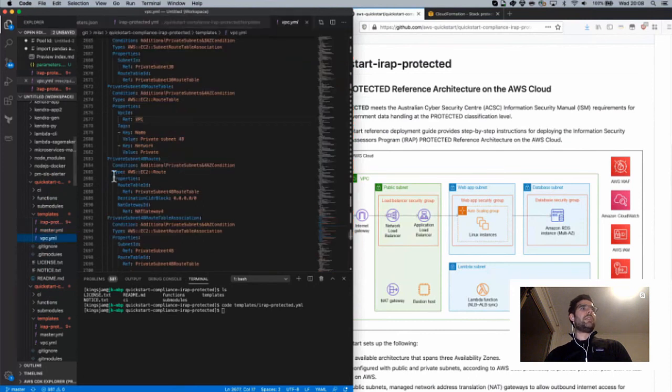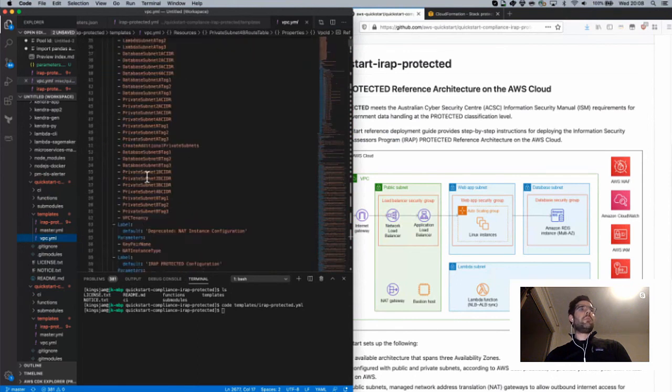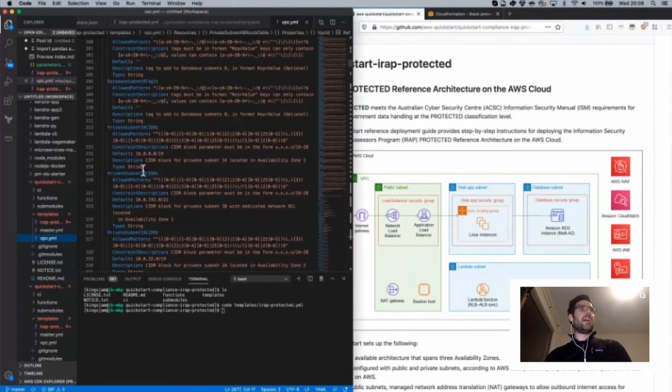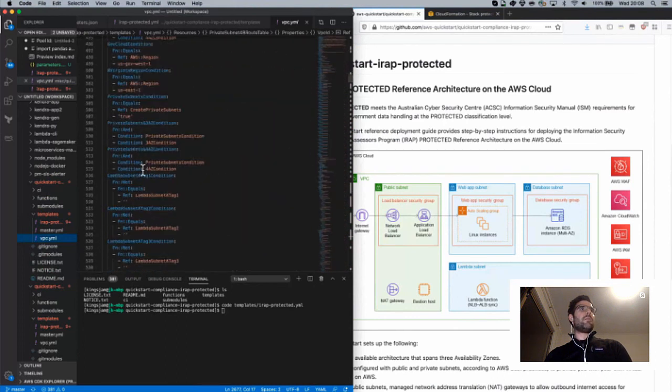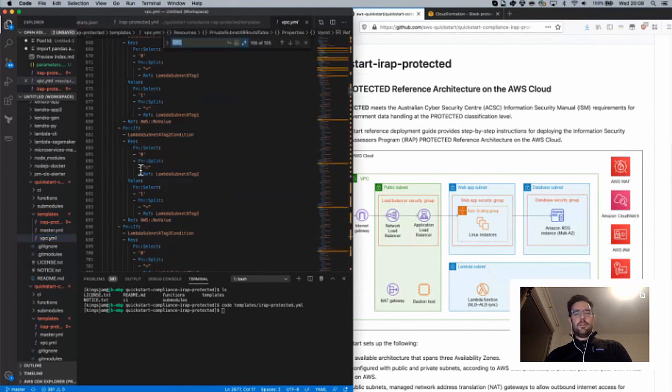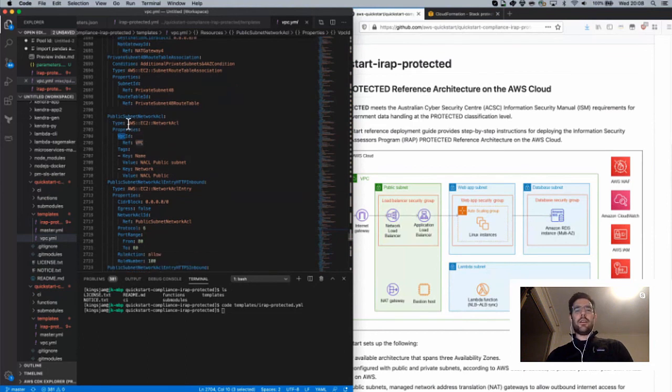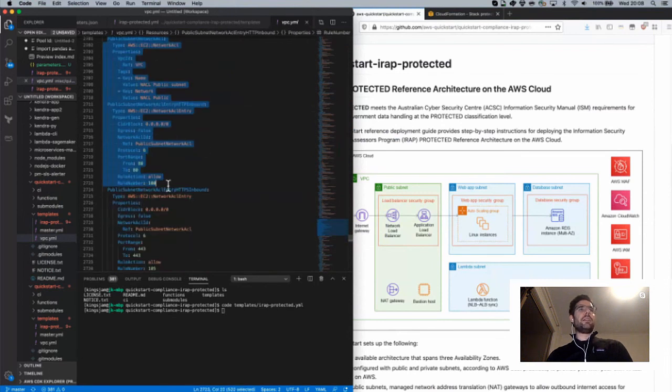And then of course we've got our VPC here, and starting at the top, it's pretty standard. We've got a bunch of parameters and metadata and conditions and a whole bunch of network ACLs as well. So if you try to deploy this by yourself and deploy your own application on it and you're having connectivity issues, maybe have a look at the network ACLs, have a look at the security groups. It's fairly locked down.